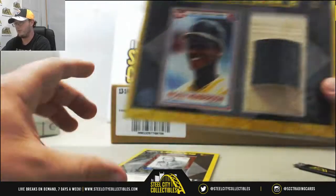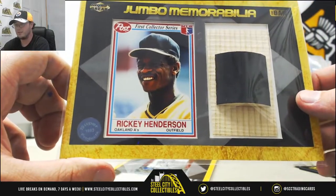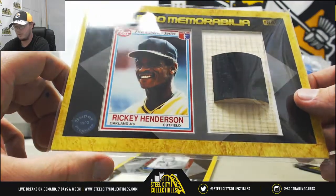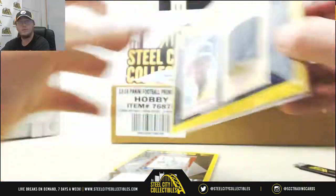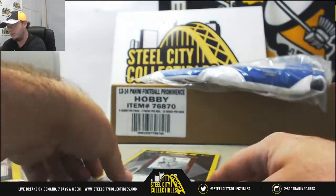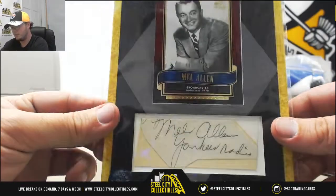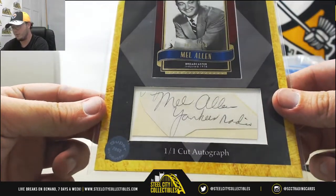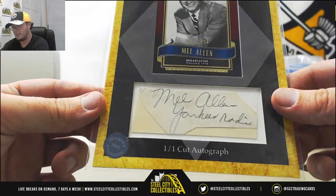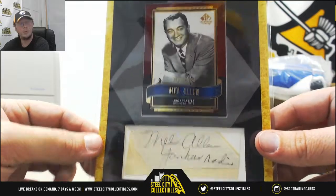Going to start off with Jumbo Memorabilia. This is a bat from Ricky Henderson. Nice one there. And we got a Legends of Broadcaster cut signature, one of one. Yankees Radio, Mel Allen. One of one signature there.